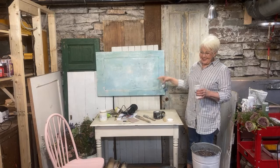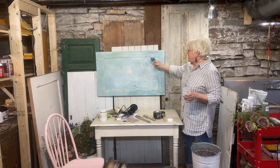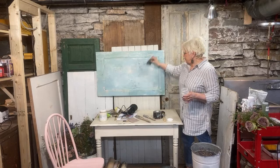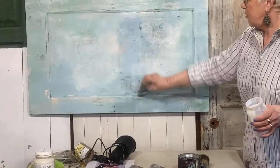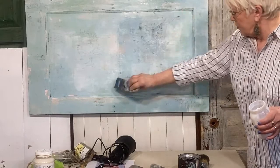I do kind of like this, and I like it a lot. I think it's really pretty, and I don't know if you guys can see up close that chippy painted detail. Do you want me to zoom in? But it's really beautiful. Looks like a cloud, doesn't it?